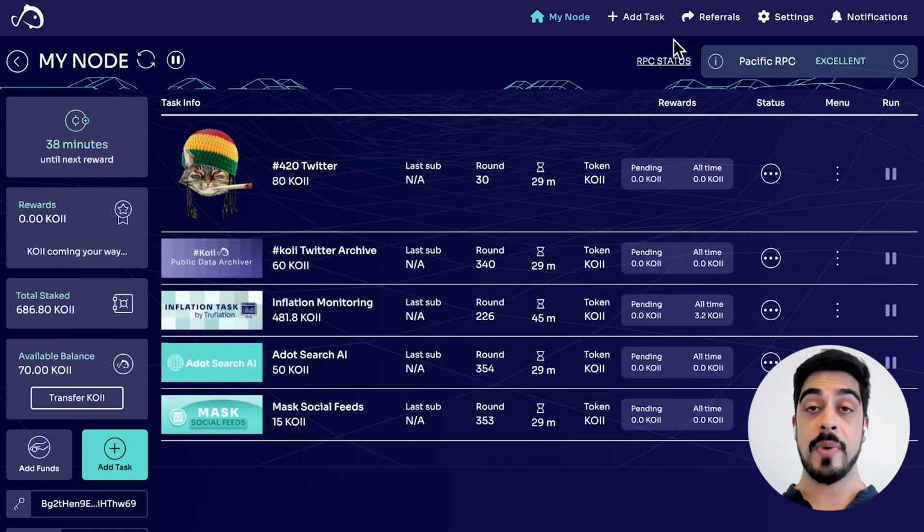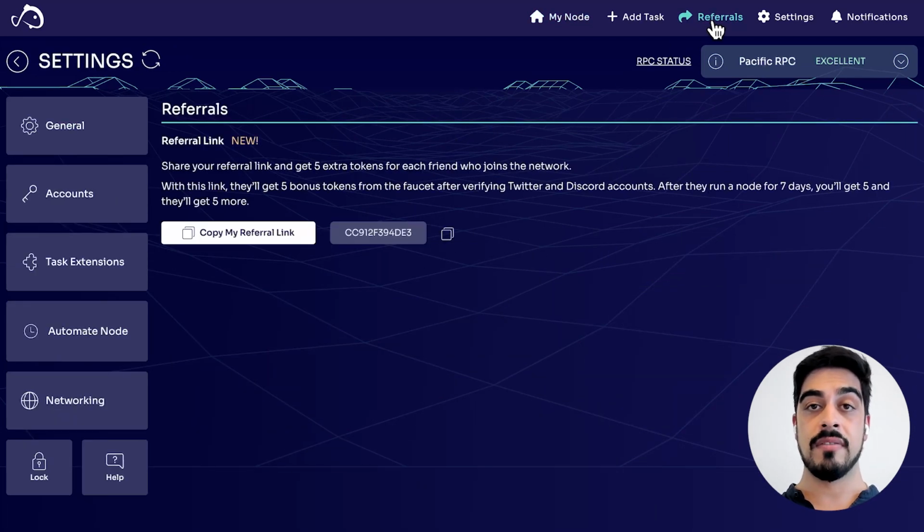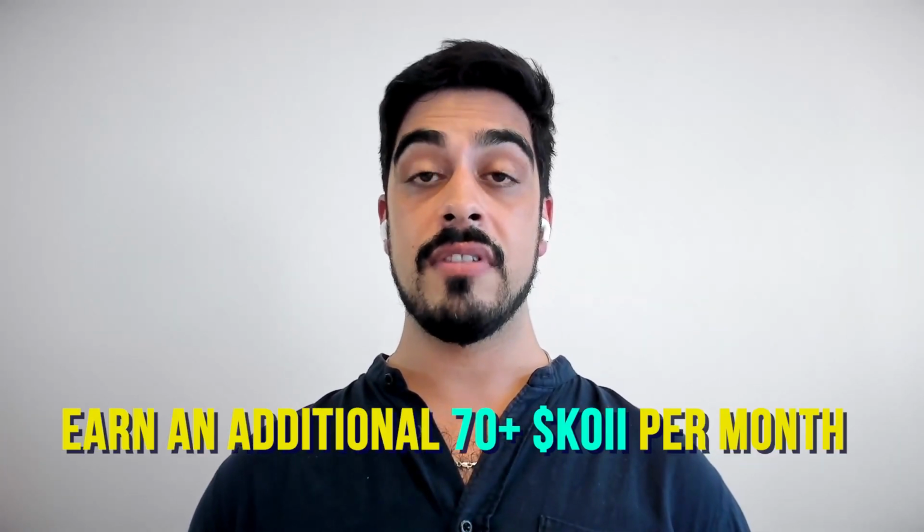Finally, the easiest way to compound is to simply spread the love and take advantage of Koii's referral program. You can get your referral code in the bottom left section of your Node app, or you can also go straight to the referral section. Both yours and the referee's node can earn an additional 70 Koii per month, and you can help expand the Koii community. It's a win-win.